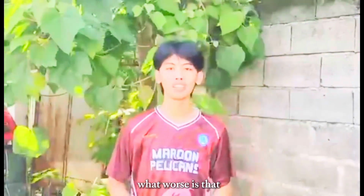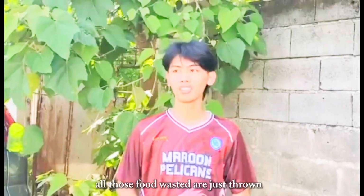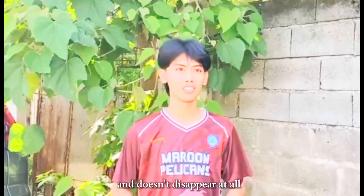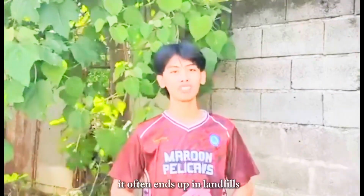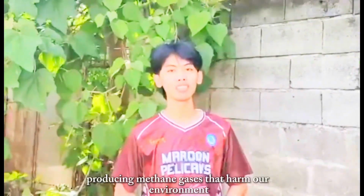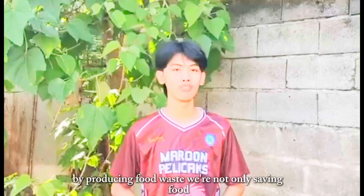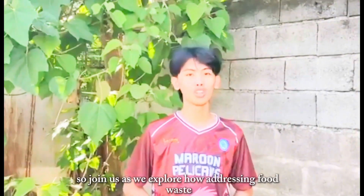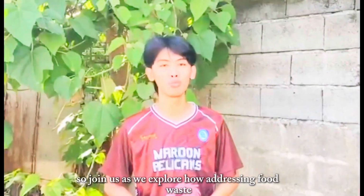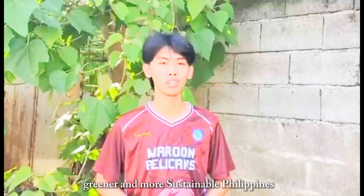What's worse is that all that food waste doesn't just disappear. It often ends up in landfills, producing methane gases that harm our environment. By reducing food waste, we're not only saving food, but also conserving our natural resources. So join us as we explore how addressing food waste can help build a cleaner, greener, and more sustainable Philippines.